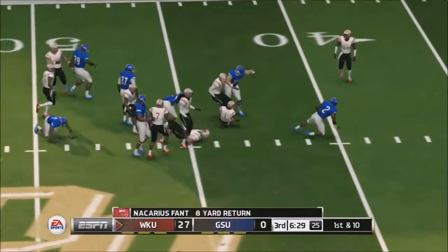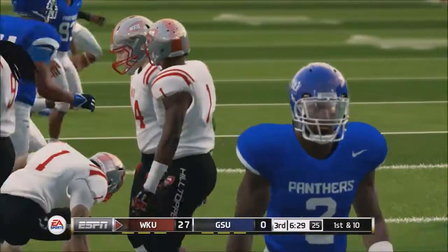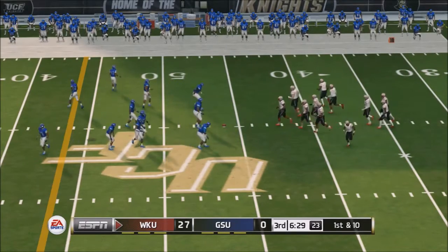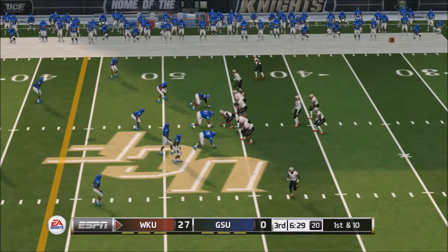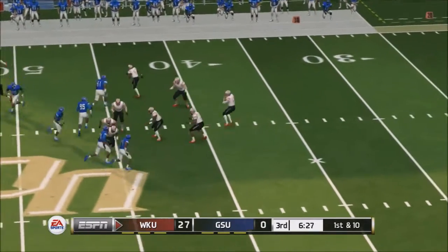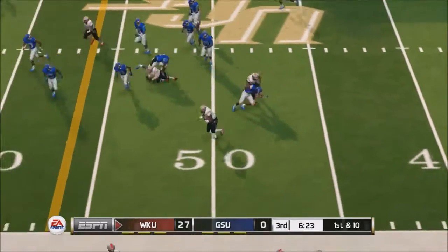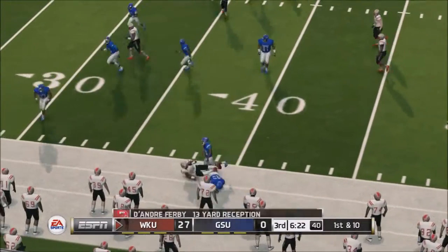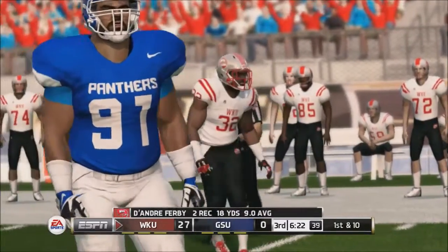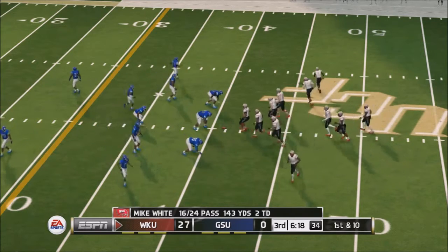Brought down at the 46-yard line. So now both teams come trotting back out onto the field. Western Kentucky with a big advantage. Short over the middle. He's on the run. And he's shoved out of bounds at the 41. We've got a first and 10. Ball on the 41.